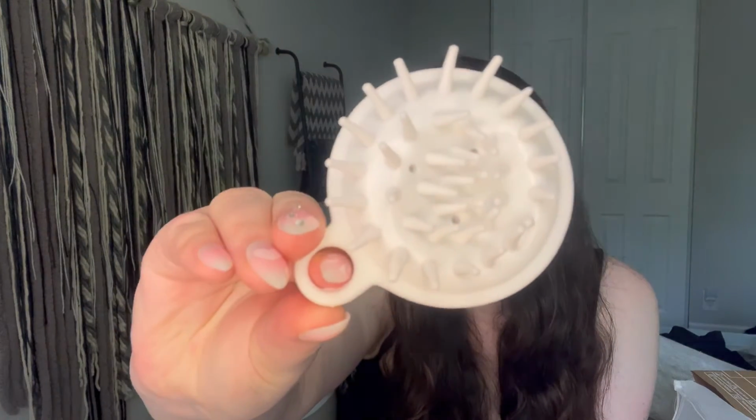This is the only thing that I was pretty disappointed by. And it's a shower scrub brush. I had one for too long and it broke the other day. So I just decided I'd order one off of Temu. And it's all squished, and I can't seem to fix it because every time I pull it out, it just falls right back down. So I don't think this is going to end up being something that I use for my hair.